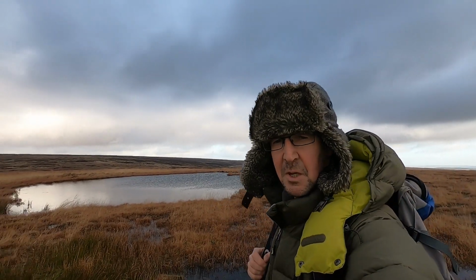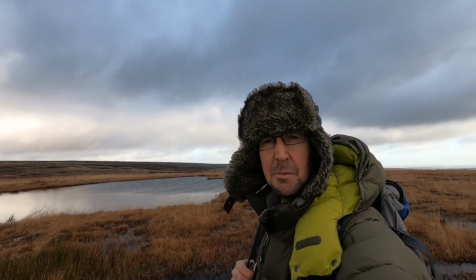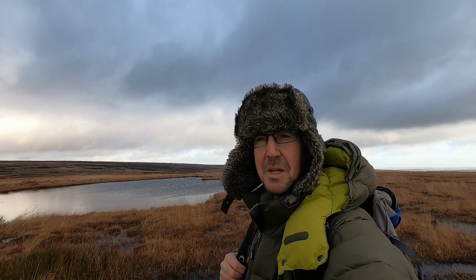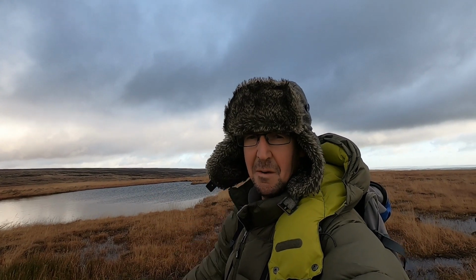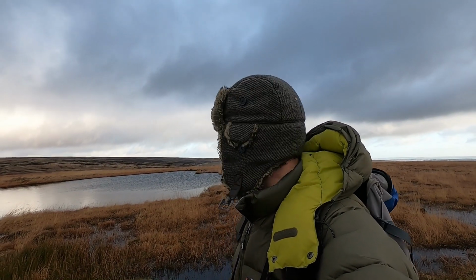I'm on the top of Rapes Hill now, and this is what I call Rapes Hill Tarn. It's not named on maps, but it seems a good enough name as any. I've been coming up here, me, since I was a lad, really, and I've never known, no matter how hot the summer's been, for this to dry out. Not even in the summer of 2018. I've seen the water levels drop a little bit.